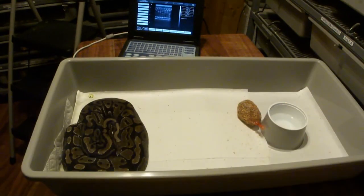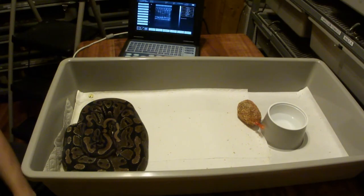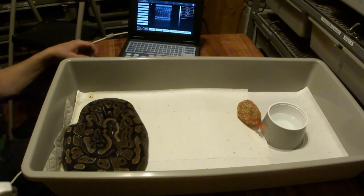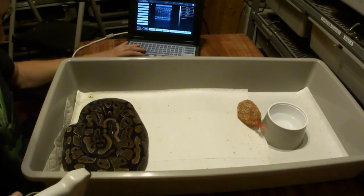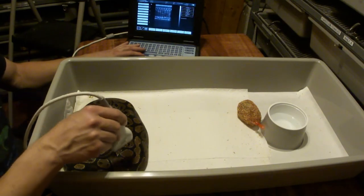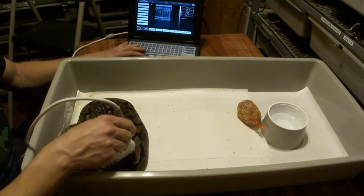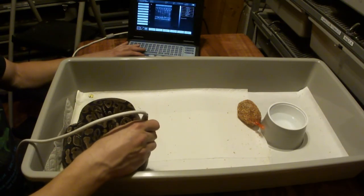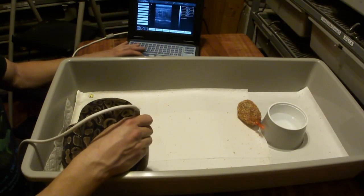So here's a big normal. This girl was raised from a tiny hatchling to this big size here, and I'm hoping she actually goes. We'll see. Let's see. Sometimes I want to get right here on a kink, so it's kind of hard to know exactly. It doesn't really work very well sometimes. Oh, I'm still frozen.